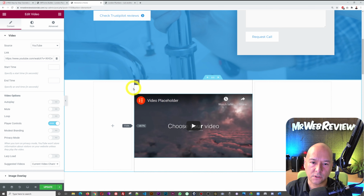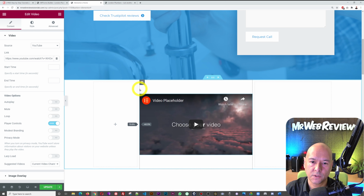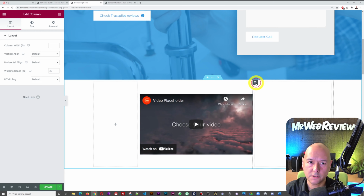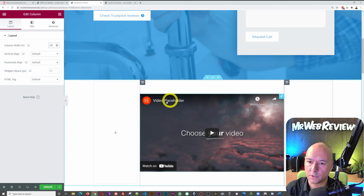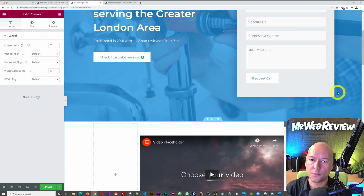So maybe you're going to put 20% on one side. There you go. So you can either do it this way, or you can click on it like this, changing the column width. So you're going to put 20% here. You can do it manually, or just drag and drop as we did. And as you can see, now our video is perfectly centered in the middle.